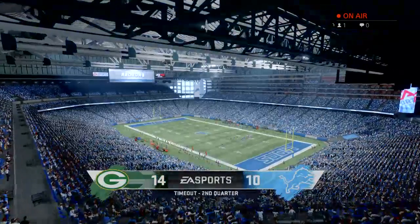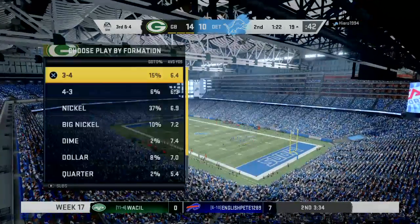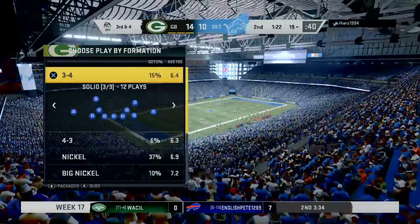The Lions quickly now going to use the last of their timeouts as they'll talk it over here before what will be an important 3rd down.